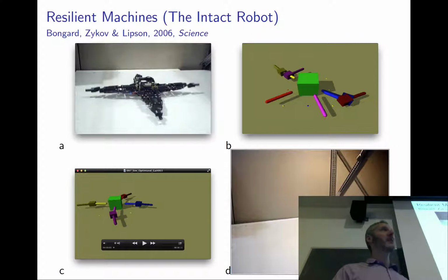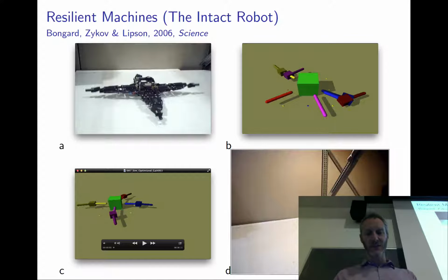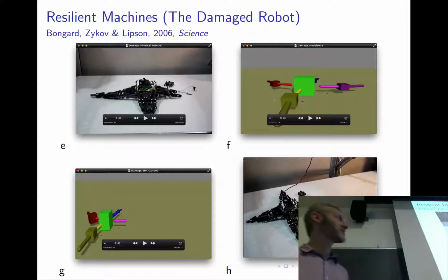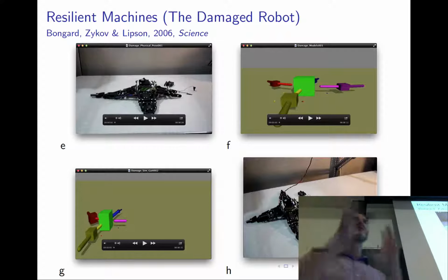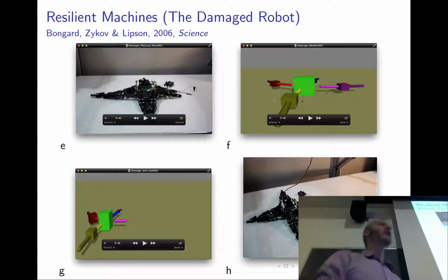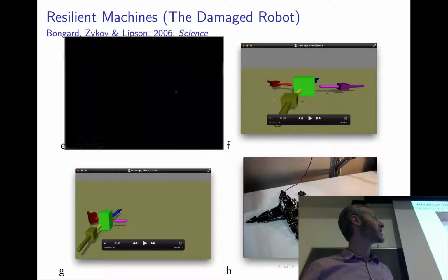But this is only step 1 of a bigger process. As I mentioned, this was work that was funded by NASA. Why is NASA interested in adaptive machines? What happens if NASA spends billions of dollars building a new robot probe? They send it to Titan. It takes, I don't know, between 3 and 7 years to get there. The robot is coming in for a landing on Titan, and because of some slight miscalculation or maybe some wind or something else goes on, the robot comes in a little bit too hot, hits the surface, and bang, one of the legs breaks off.